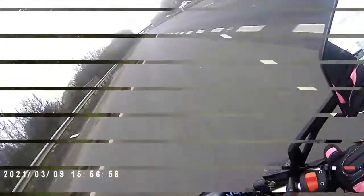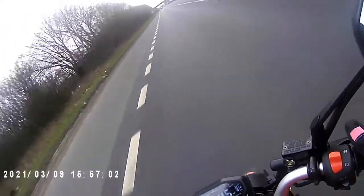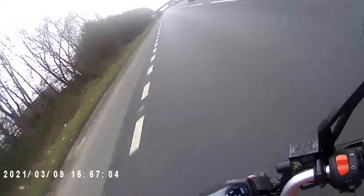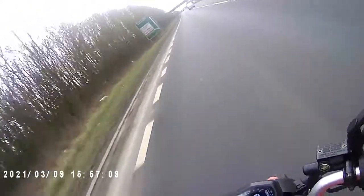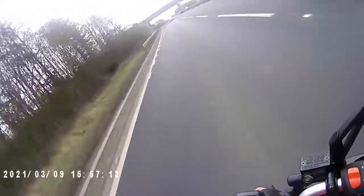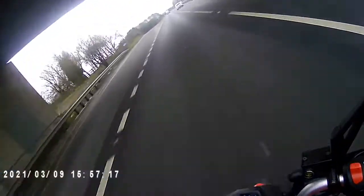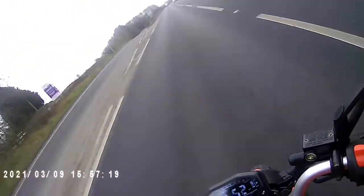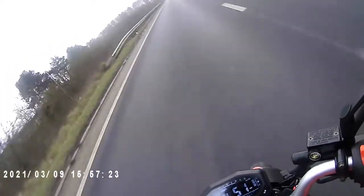We're back on the dual carriageway. On this stretch of road there was a yellow lorry that was stuck behind me for a very long time. You can see that there is a junction coming up, which generally means there is going to be a slip road joining soon. Now just as we get past this point here, when we just get past the road going off, he suddenly decides to try and overtake.